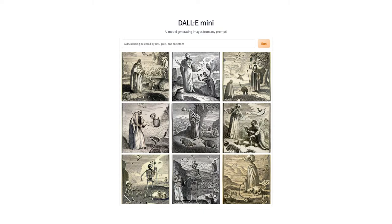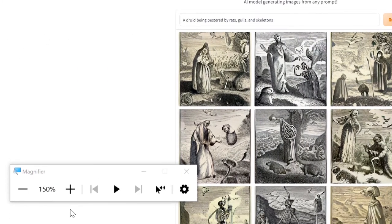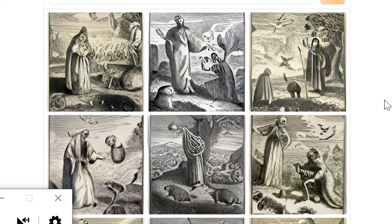A druid being pestered by rats, ghouls, and skeletons. Now, it took druid and decided it would be a medieval painting. I'm not complaining. Or medieval sketch. Hard to tell what is exactly going on in a lot of these. Okay, I can zoom in for us. The stream's not going to see the zoom in, but it's still hard to tell.